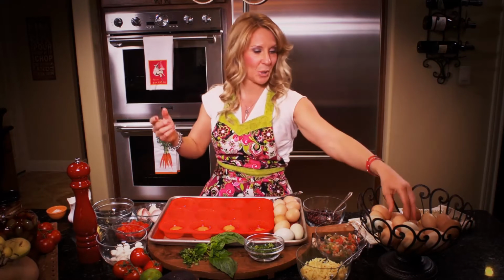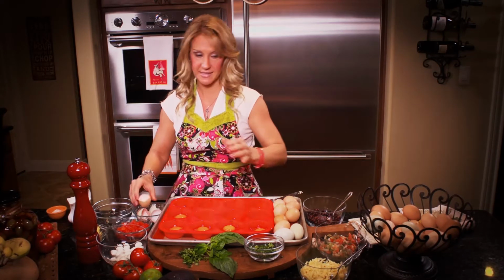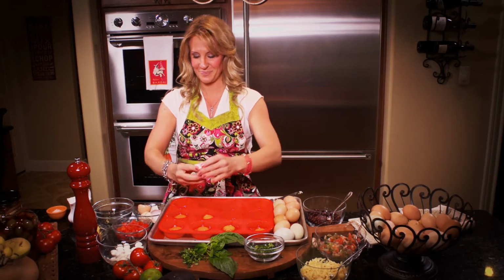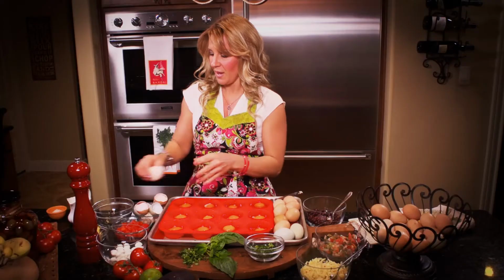Sometimes yolks break, no big deal. I'm going to go ahead and crack all of the eggs into my muffin tin, which works out great. A dozen eggs and a dozen little spots for my dozen eggs. There we go, all 12 eggs in.